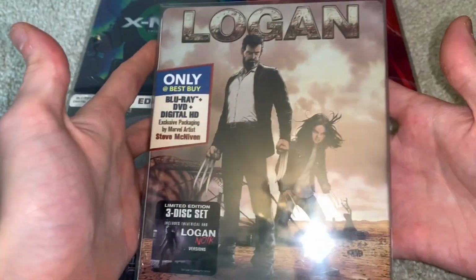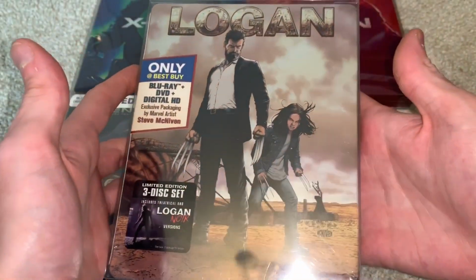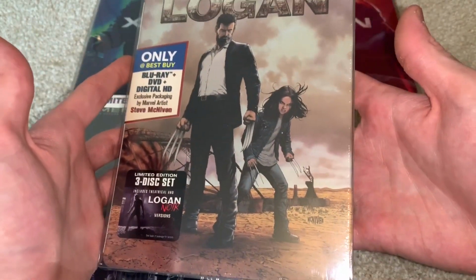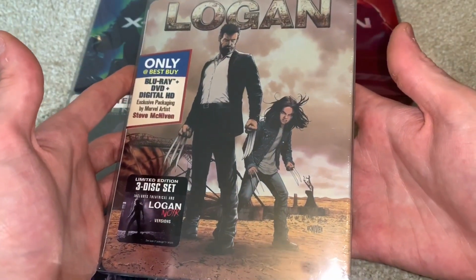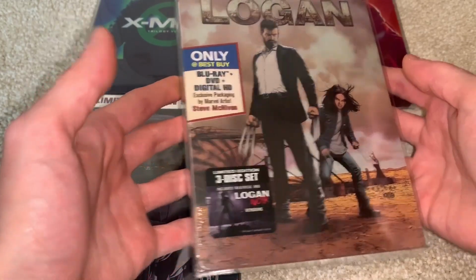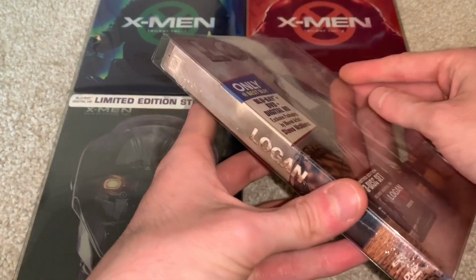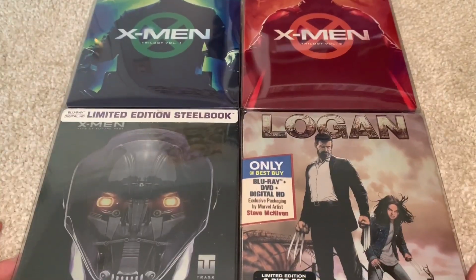And then last up is the Logan Steelbook. I've been looking for this one for a long time. I finally got it. I do plan on getting a premium of this soon because all the premiums for this movie just look so good. And if you do count this as an X-Men movie, I would say that it is for sure my favorite. It is so incredibly powerful and really outside the box, so I think that's really cool. And then it also comes with Logan Noir, which is the whole movie in black and white. So I still have it sealed because I do have the Blu-ray already, but yeah. And that is my X-Men collection.